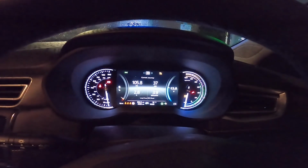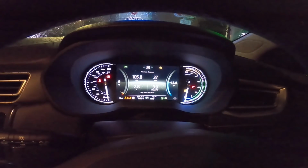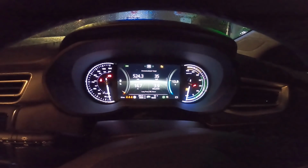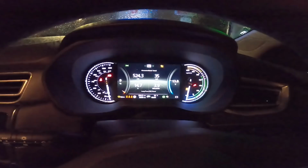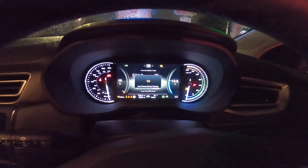So that last leg was 105 miles. We averaged 3.9 miles per kilowatt hour. There were accidents and things like that on the M25, which really hindered everything. And then if I go down, you can see that so far we've done 524.3 miles and 3.9 miles per kilowatt hour. I am still about 40 miles away from my house, so I'm going to leave it on charge here for a bit, and then I'm going to go and get myself a coffee.